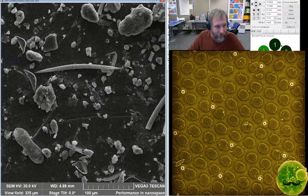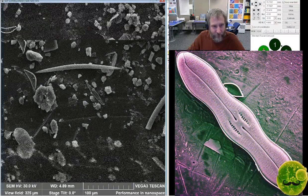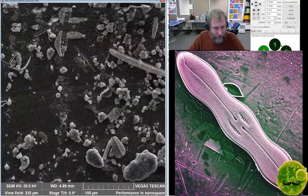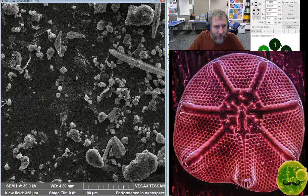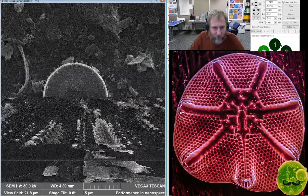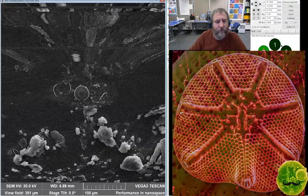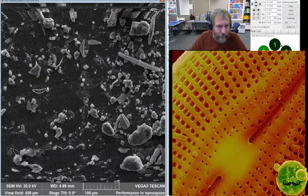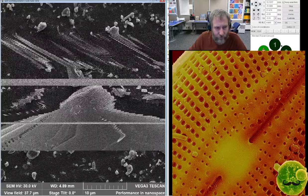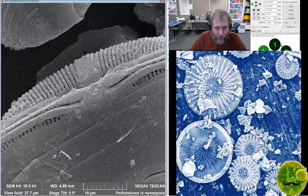These are epithemia. Used to be ropilodia. Is another giant sponge megasclere. Another epithemia. And another one. A little bit of clay in this sample. An interesting view of this amphora.